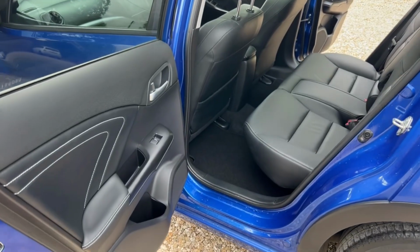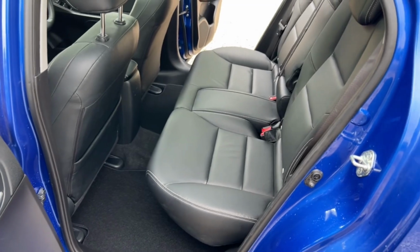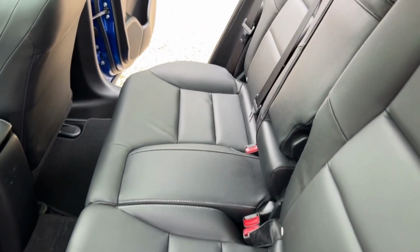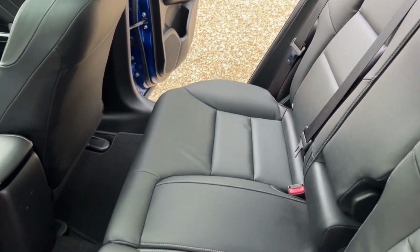Coming to the back, wide opening rear doors. This is the business end for any Civic, it's where the kids tend to sit. In all honesty, looks as though backsides have hardly been on those seats. Really, really clean indeed.